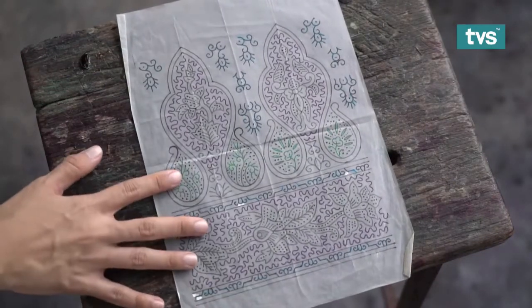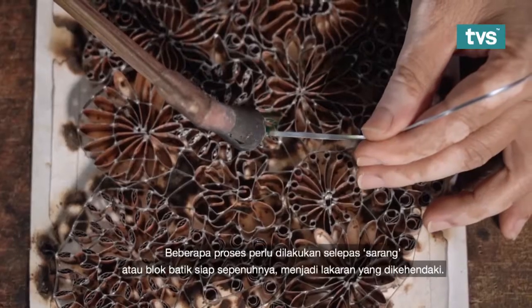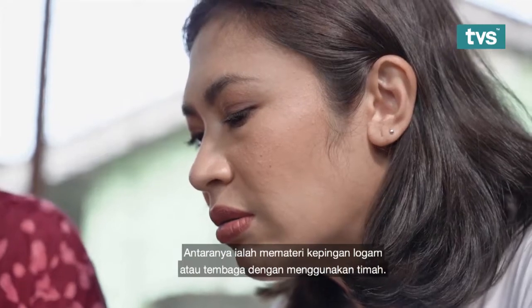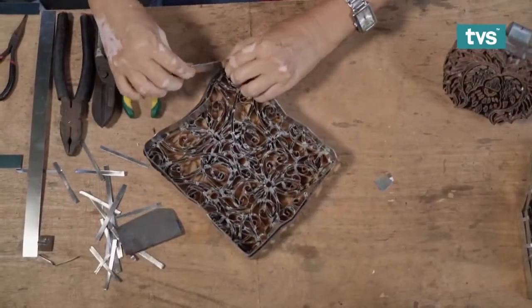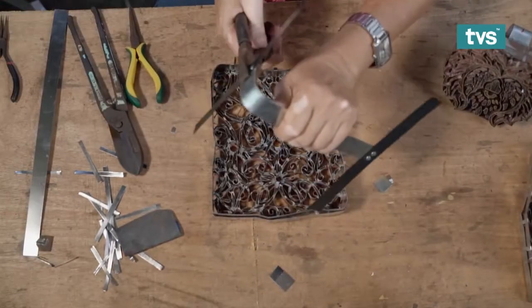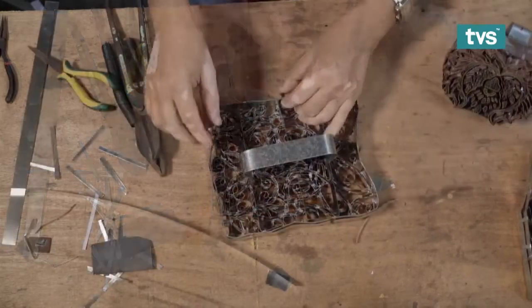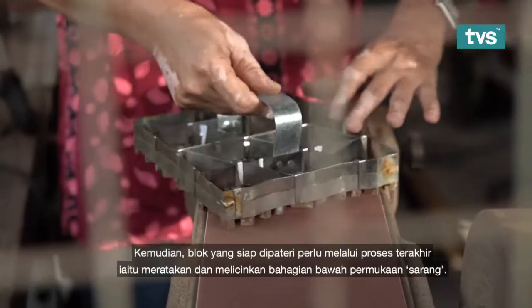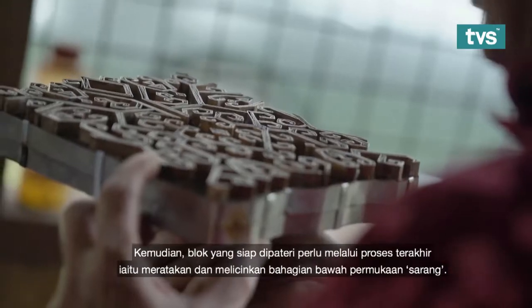The batik block, or simply known as sarang, goes through a couple of processes before it is completely done. Among them is the process of soldering the metal or copper using lead. Lastly, a finished block that has been soldered needs to undergo a final process, which is to even out the surface of the sarang and making sure it is smooth.